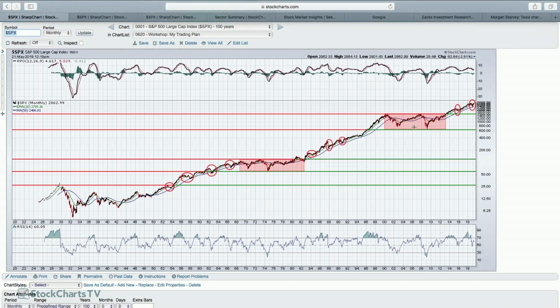I think too many people are still focused on this secular bear market that we are in, thinking that we're going to do that again. I do not think that's happening. I could be wrong, just my opinion, but I don't believe that's the case.